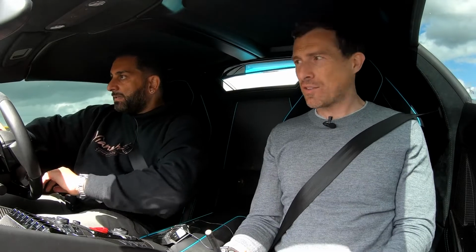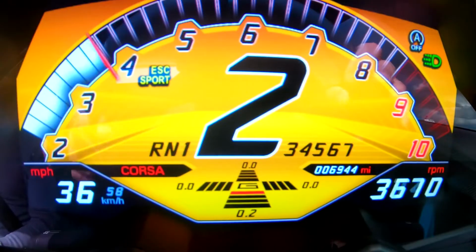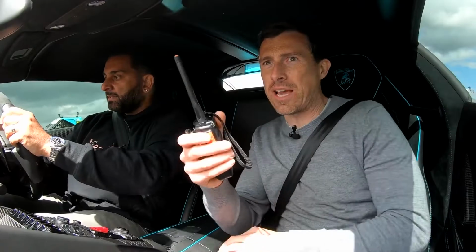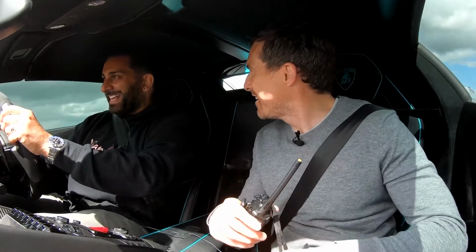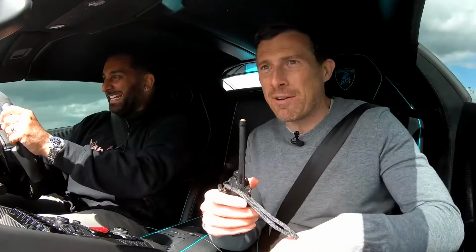Now we're going for a rolling race from about 40 miles an hour. When we reach the cone, we're just going to floor it and see what happens. We're going to be in second gear. When you get to the cone, not before the cone, a little level. Yeah. Get level, get with me, get with me. Here's the cone.